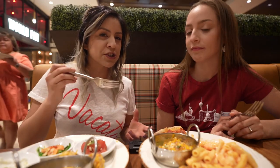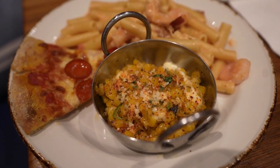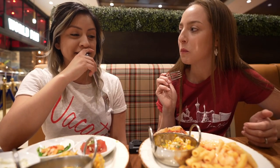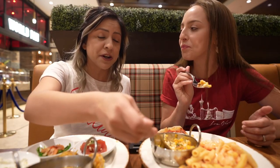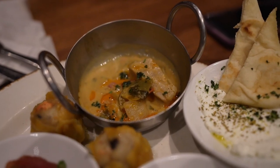And then I also grabbed what's called a corn esquite, which is just a whole bunch of cut up corn with a lot of cheese and other toppings as well. I taste a lot of tajin on there. What do you guys like better with your corn? Sour cream or mayonnaise? Sour cream. Me too.